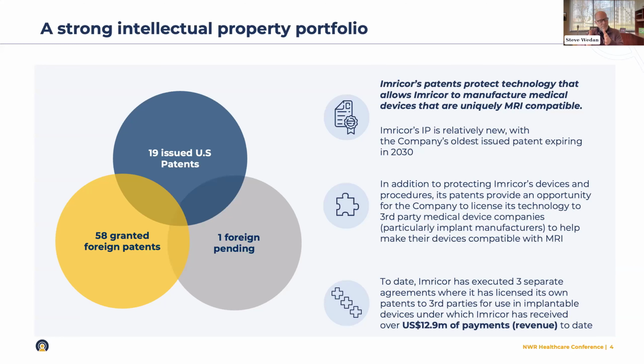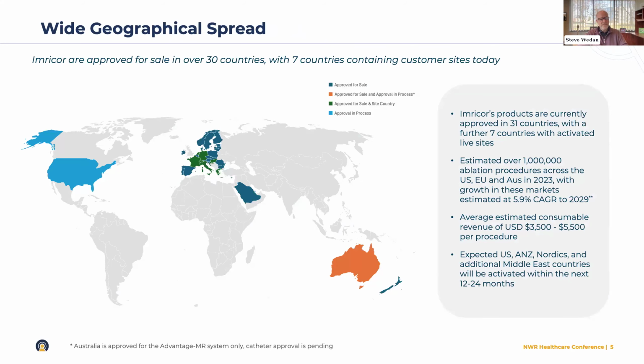Interrupted a bit by the pandemic, but now, and as I'll talk about in a little bit, getting back to doing what we were doing in 2019. And this isn't a small niche market. This is a huge market. It's an $8 billion US dollar, $8 billion worldwide market.